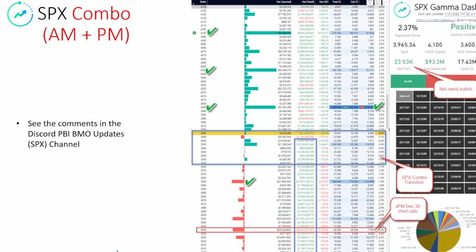I have only highlighted this 38.35 zone as being the JPM December 30. This is already starting to rear its ugly head, so just be aware that it's out there and looming. To the north, you can see some transitions all the way up to that 40-30 zone, and then we start getting pretty good all the way to the north here. Look at the 4100, that's that upside target. We want to pay attention to that.